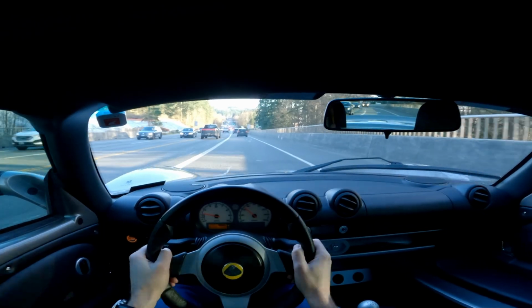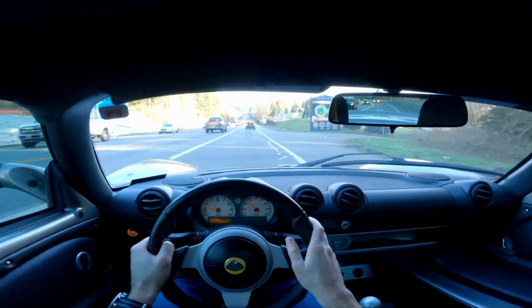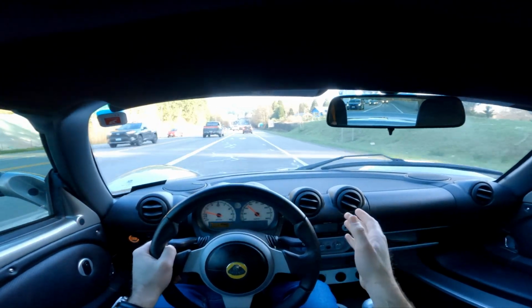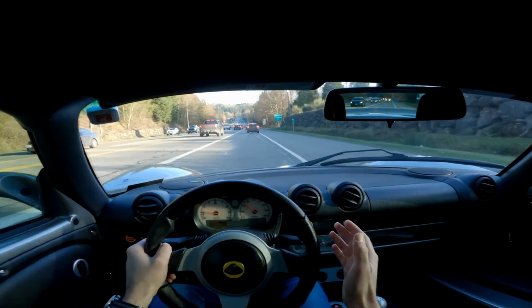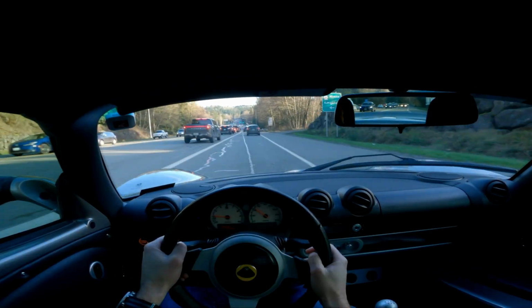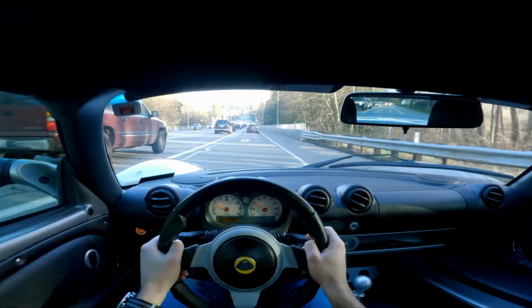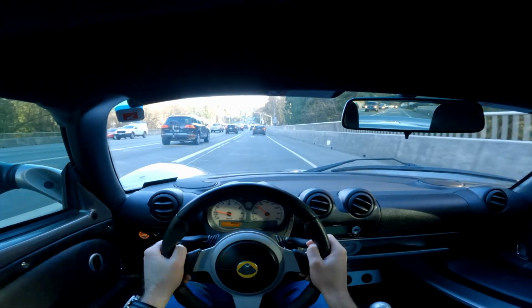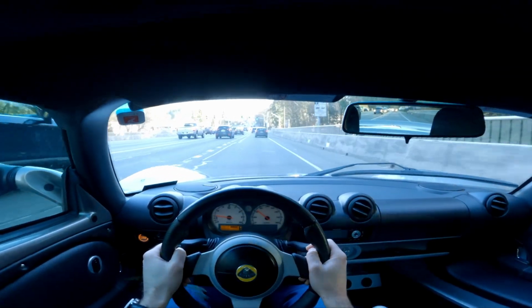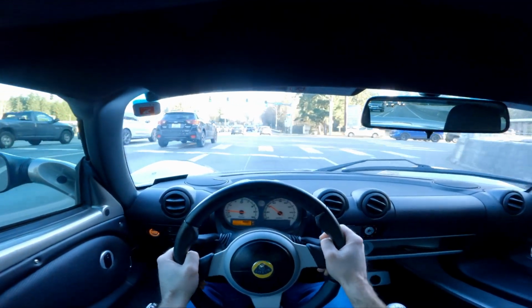Once you start shifting the gears and you do a little pull, everything that you were thinking about kind of goes away. Today I was having kind of a bad day. I got stuck at work kind of late, and I was like, I just want to drive my Lotus. And I have some other things to do this afternoon, but right now I'm just driving. This is exactly what I want to do. Just enjoy this car. Even in traffic.